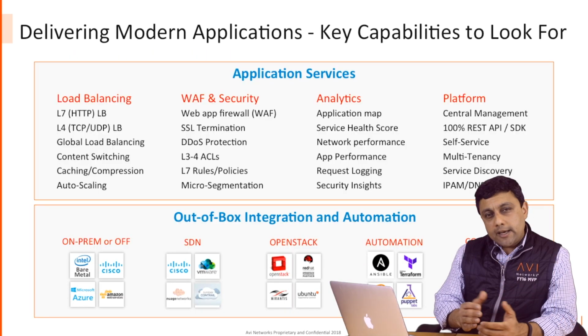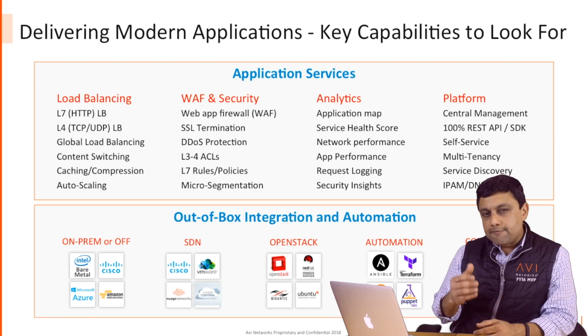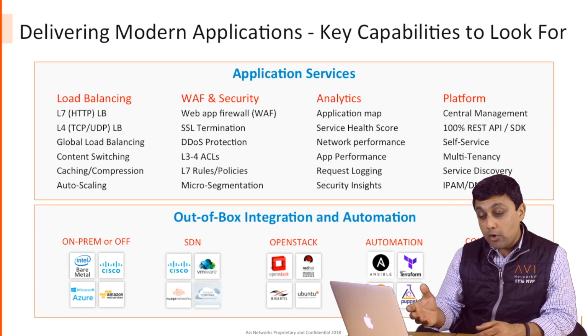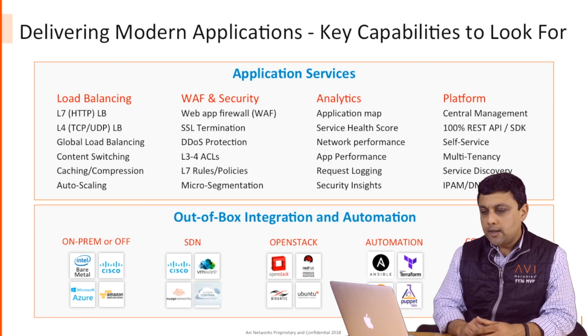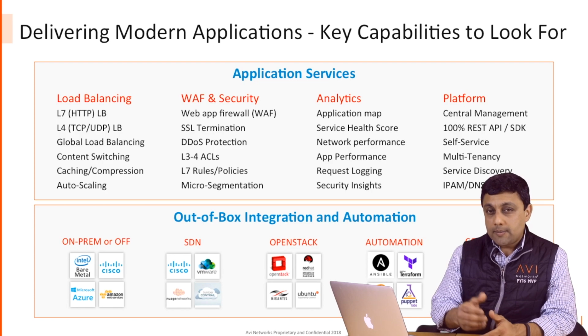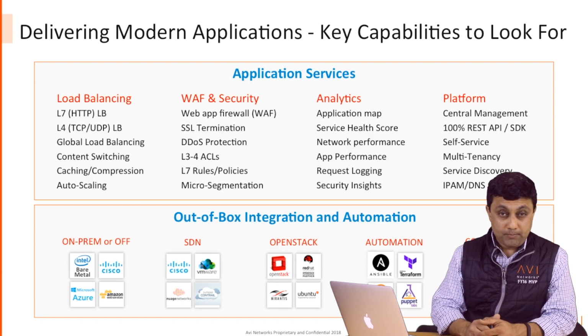Let's focus on the enterprise-grade features. Avi is a full-featured load balancing solution that provides layer 7, layer 4 load balancing, global server load balancing, content switching, caching, compression, and auto-scaling, something that you can find only in public cloud. It's available both in public cloud and on-prem.